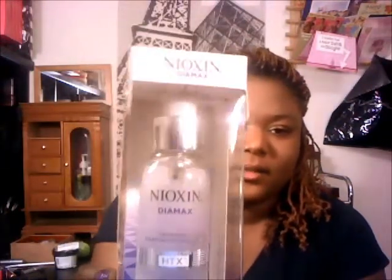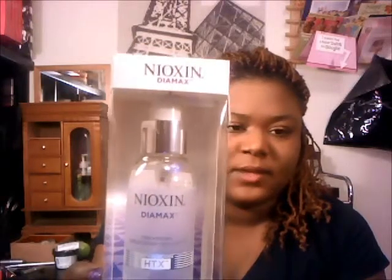I'm really excited. The main thing that they were featuring in this Glossybox was the Nioxin, and this is the Diamax Intensive Therapy. It's supposed to thicken your hair. I sell Nioxin, so I know how it works, and I know this is gonna work. The thing is, I don't ever see myself really using it because my hair is already thick, and it's not really a growth complex system as I can see. They definitely have things that can grow your hair, but I don't know what I'm gonna do with this because I have like 50,000 products for my hair.